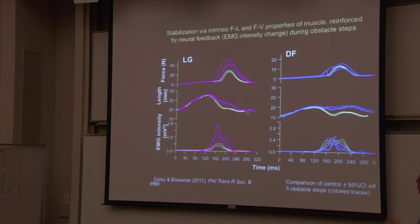And this is a summary of some of those data for the lateral gastrocnemius and digital flexor, showing the control level running, the mean and 95% confidence intervals, patterns for length and force, and integrated EMG activation. And these are three of the obstacle steps. So they're increasing force, reducing the shortening velocity and the length, and modulating the EMG relative to the normal.